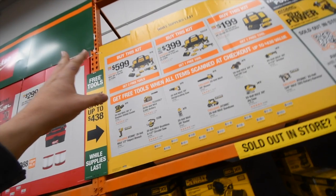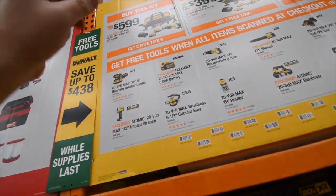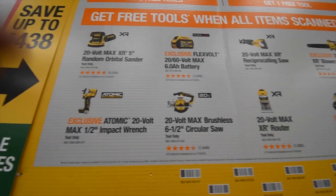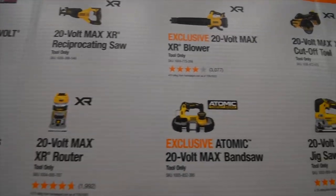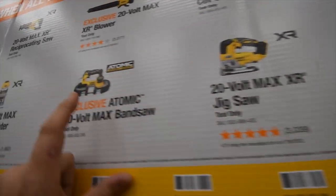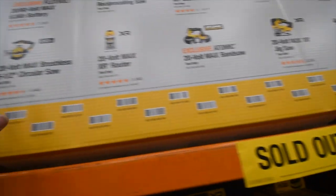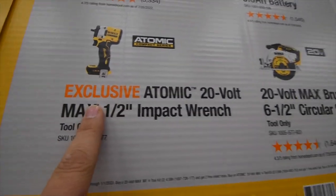DeWalt has this 4-tool combo kit with 2 4-amp hour batteries, charger, and a bag. $600, you guys. Not bad, you get 2 free tools with that. And DeWalt actually does have the best lineup of tools that you could get. I'd choose this, or I'd choose the rotary tool, because that is a great selection of different kinds of tools. You know, like, this is an excellent impact wrench.